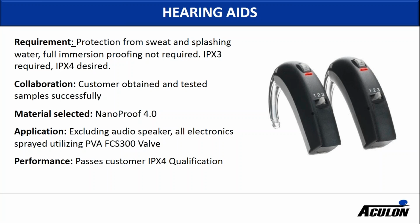And using NanoProof 4.0, they exclude treatment of the audio speaker and spray all the electronics, and that gets them to their IPX4 desired performance.